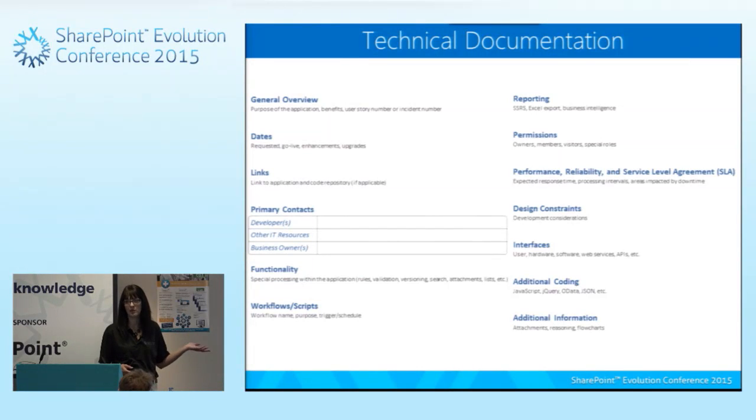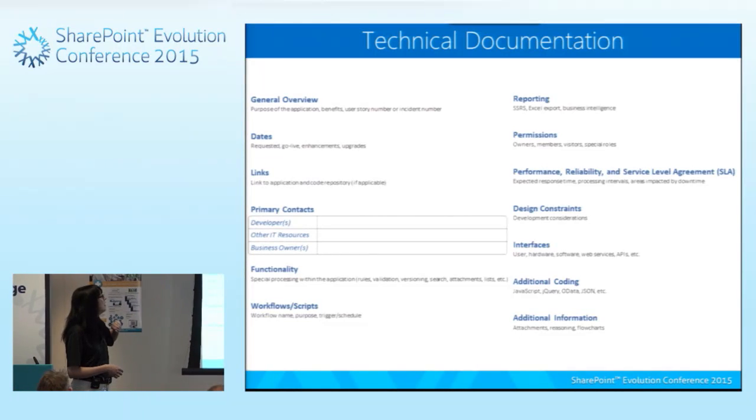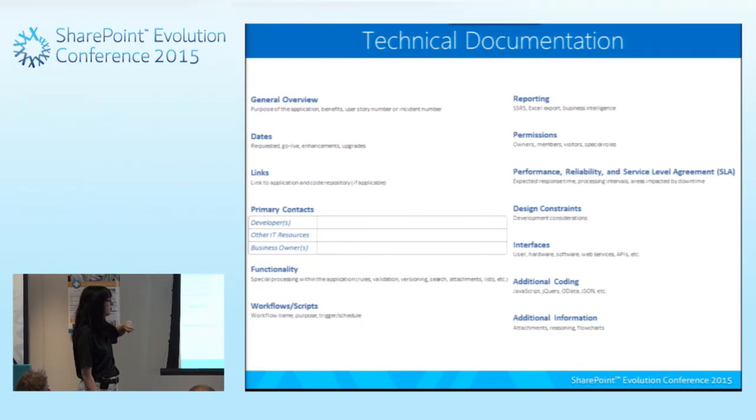These are just the fields that we put out there. So at least we had some general information about what it's about. What's this application even being used for? What were my go live dates? Give me a link to the list, because not all of us know where everything is. We don't want to have to drill around for everything. Who are the primary contacts? Who are the developers? Who are the business owners?